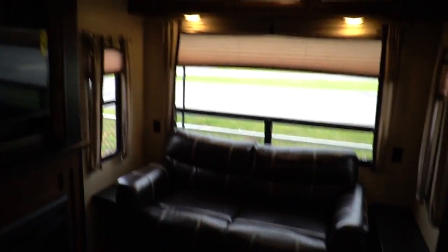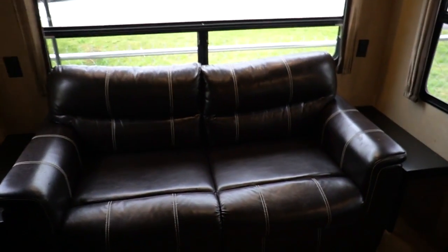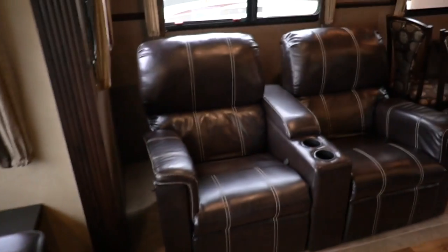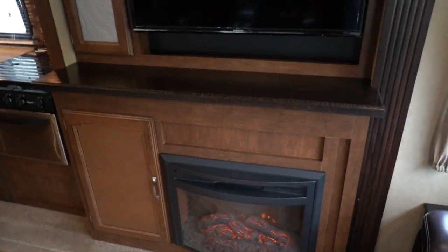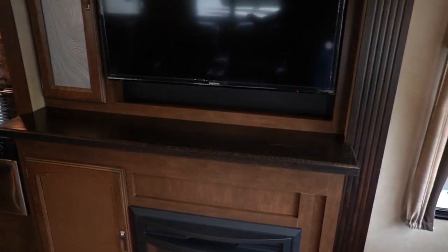But look how much room is in this 2-bedroom fifth wheel. Leather furniture that looks great, no peeling or cracking. Got the theater seating, table and chairs. Got an electric fireplace, which I've got on right now, throwing out some heat because it's a little chilly in here. Big TV, got a built-in DVD player, CD player with inside and outside speakers.